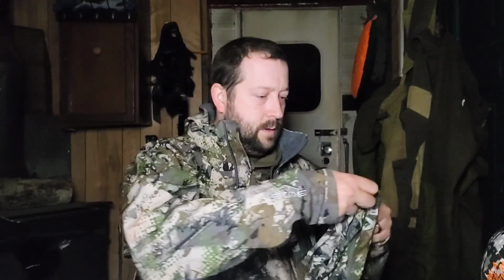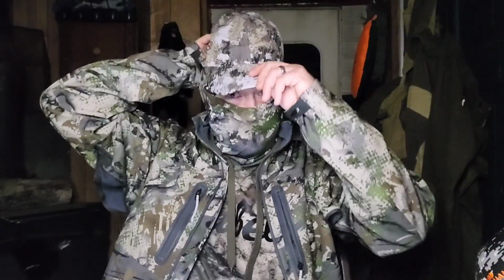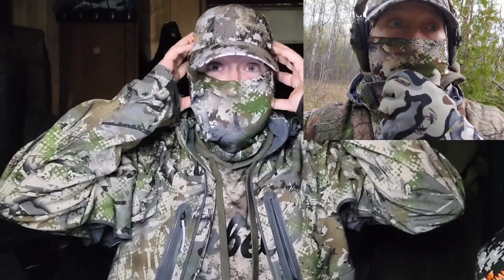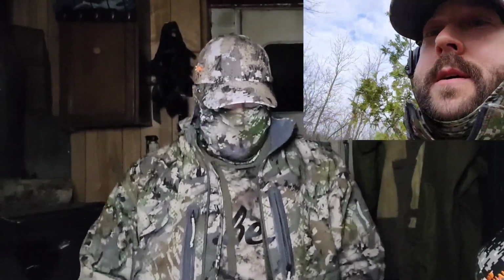Also, the balaclava worked great. It's very light, like super lightweight, very very thin. Yeah, it's thin enough that you don't really notice it. Now I was wearing, what was I wearing on top of it? Of course, can't find it in stuff. There we go. So I was wearing a hat on top of it, and then I had my sound suppressing electronic earmuffs on top. But yeah, it was working very good.